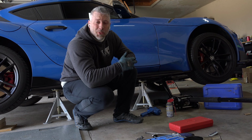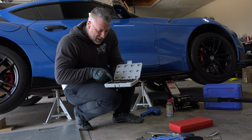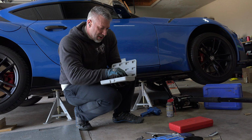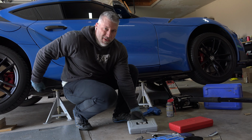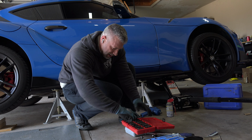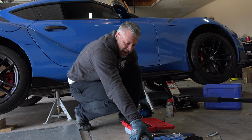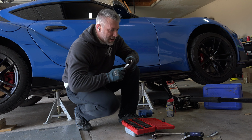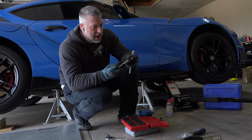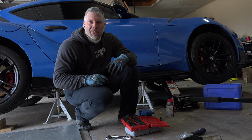All right, so I got it all reinstalled. Got all my tools taken care of. So what I used, I've got the Torx and then the internal Torx. So an E16, use that for the cross brace, along with these 16-point impacts, 13 millimeter. I used my impact gun, and then I had some extensions, a 1/4 inch drive, 3/8, and 1/2 inch, and 1/4 inch to get that last little bolt that's on the cross member.